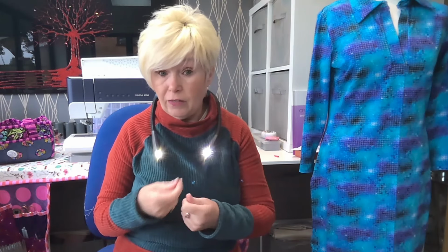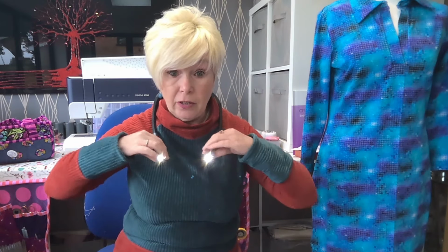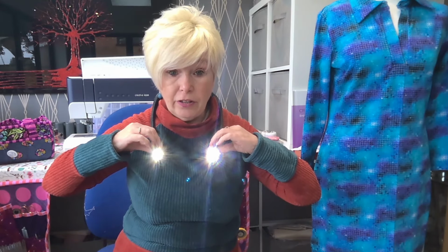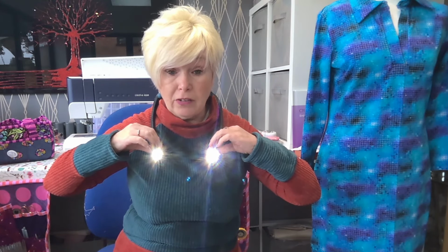And the lights come on. And you can point it at whatever you're working on. So if you're doing cross stitch, whatever, I'm using it for my knitting. It means I can see my stitches better. I don't know if you can see, it's going brighter. There are 3 levels of brightness on this. And then it's off.